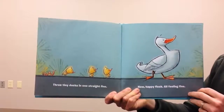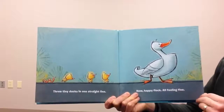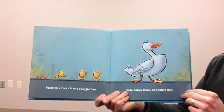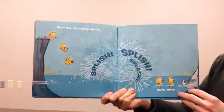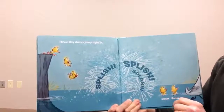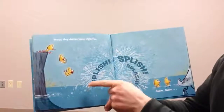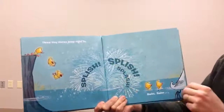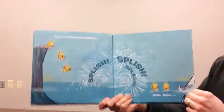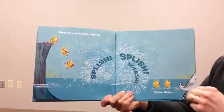Three tiny ducks in one straight line. New happy flock, all feeling fine. Three tiny ducks, splish, splish, splash. Say that with me. Three tiny ducks jump right in. Splish, splish, splash. Swim, swim.